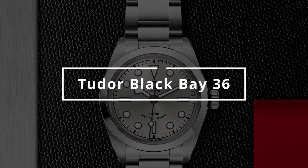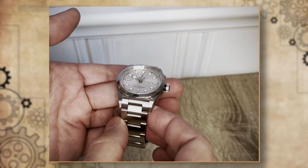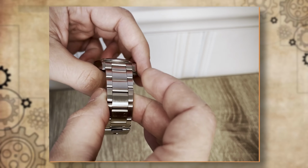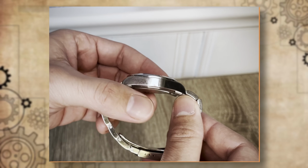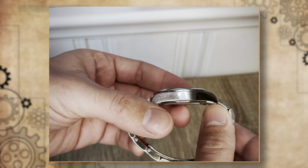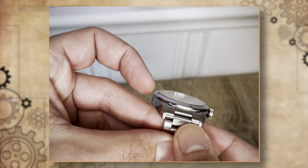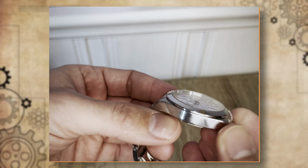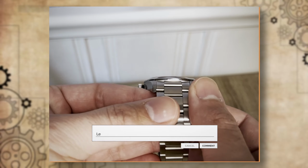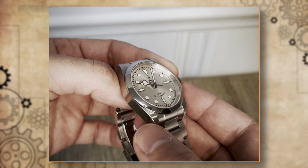Tudor Black Bay 36. As stated in my Get These Watches While You Still Can video, the Tudor Black Bay 36 is one of my all-time favourite watches. I'm planning to review it soon. I guess a lot of you have owned the same watch 2 times, but have you, like me, owned the same watch 3 times? If so, I would love to read about what your 3-time watch is in the comments. Or perhaps you've owned a watch you regretted selling, and maybe you're currently considering purchasing again.